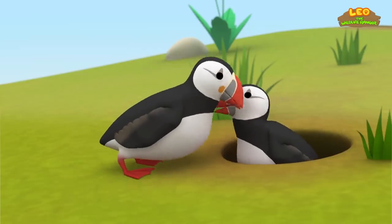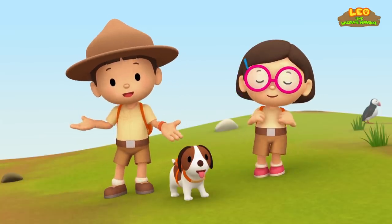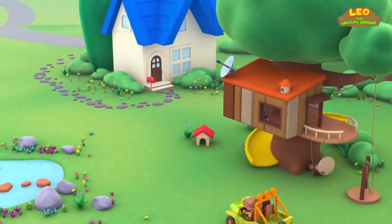Look, it's the Puffin's partner. We did it! We found the Puffin's nest. Great work, everyone. Hooray!